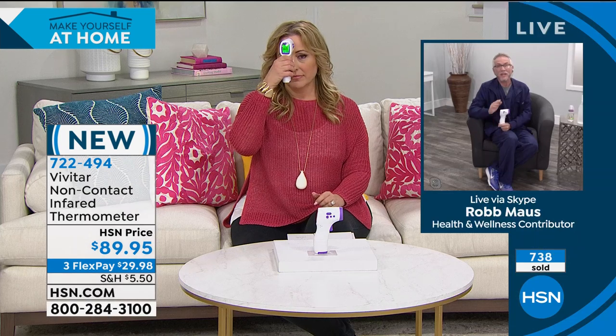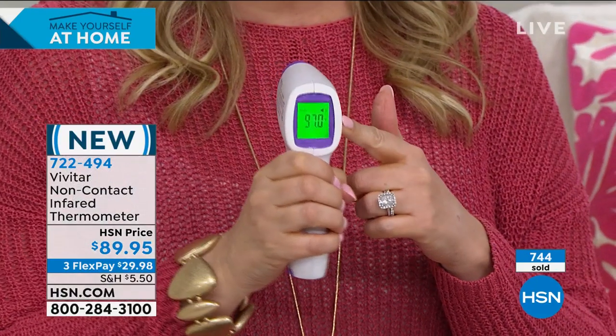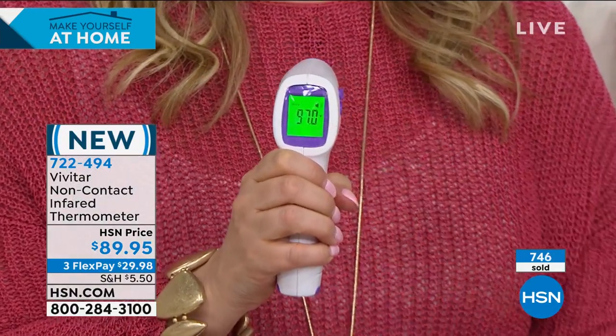And another thing that it's going to do for you, because of that backlight, it's going to let you see it in low light situations. So as you mentioned, Helen, if you have a child at home that you're monitoring their temperature through the night, you don't have to wake them up to get that result, and you're going to be able to see it in that low light situation. So really wonderful. Again, you can use it around the house to measure the temperature of objects. You can measure things in your refrigerator to make sure your refrigerator is at the proper temperature.